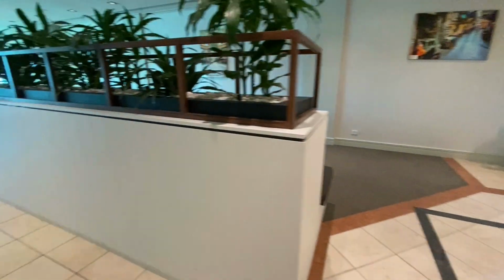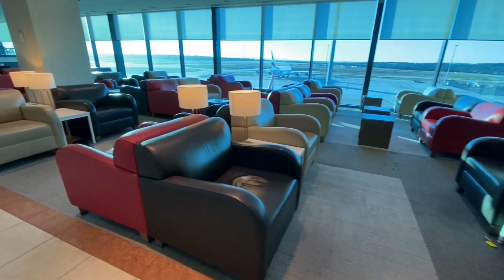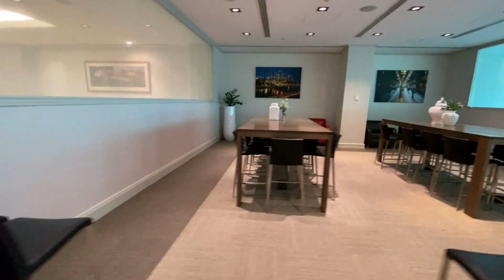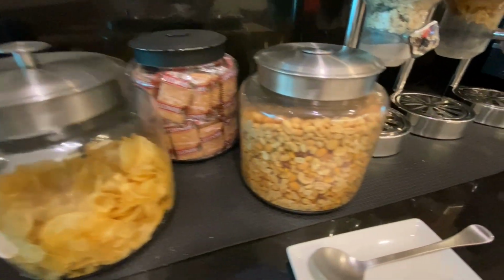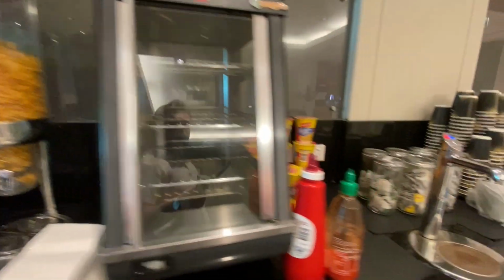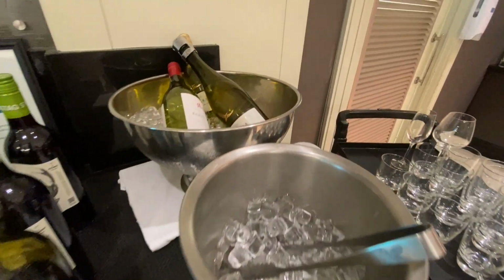Once inside, the lounge is spread out like the letter C, with ample seating for approximately 200 to 250 people. The lounge also provides a variety of different seating options, from comfortable armchairs to more private seating areas. The lounge this afternoon was fairly empty, as not many flights were departing at that time. However, in saying that, as the afternoon became the evening, the lounge slowly began to fill up.